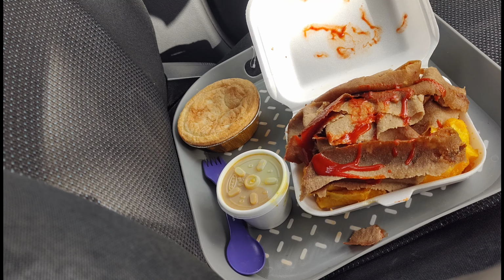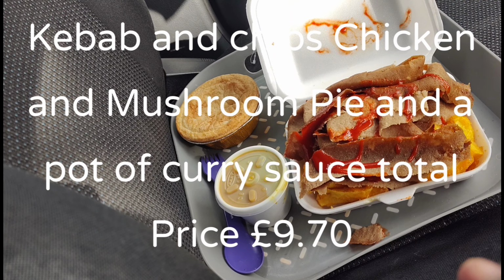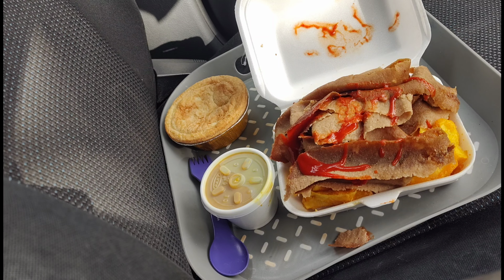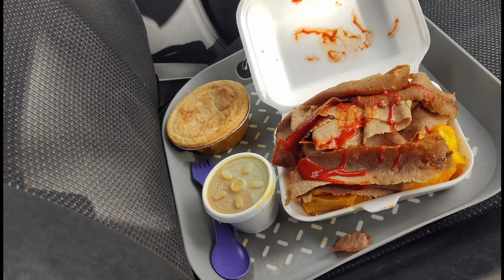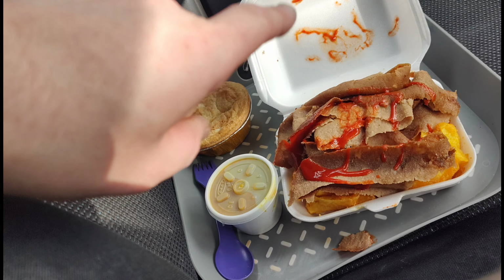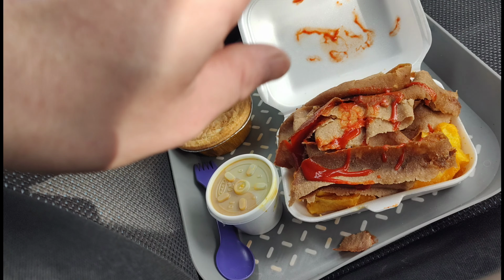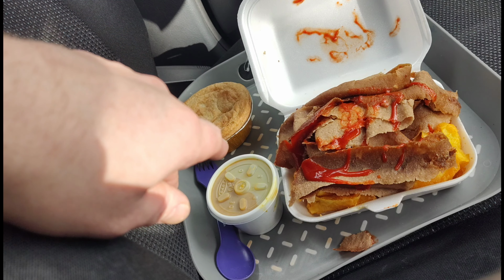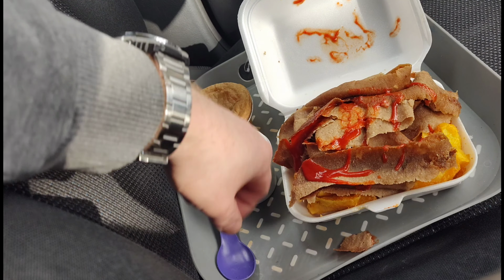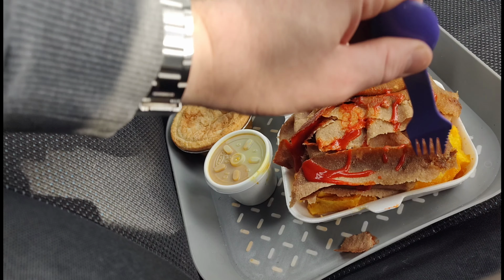Right then, viewers, we've got doner kebab and chips, chicken and mushroom pie, and a pot of curry sauce. A total price of £9.70, which in fairness, I don't think is too bad for what we've had. But I did hear that they also do an option of plain or battered chips. I wish I'd tried a bit of both, really, because I normally try a bit of both, don't I? But to be honest, I'd actually heard that the batter chips are really nice here. So, without further ado, let's tuck in and see what we think.